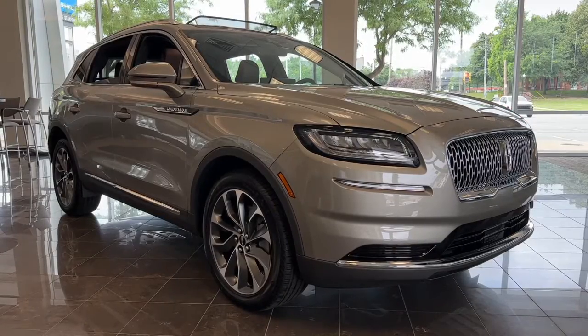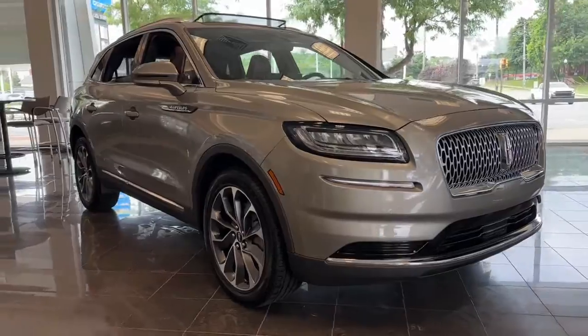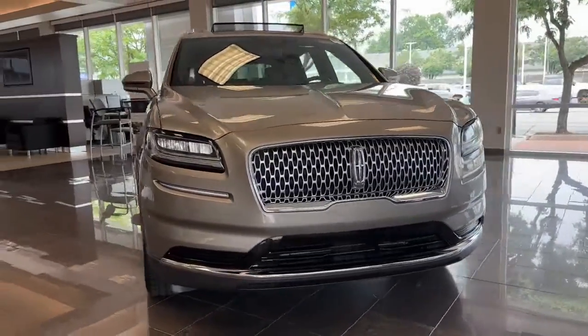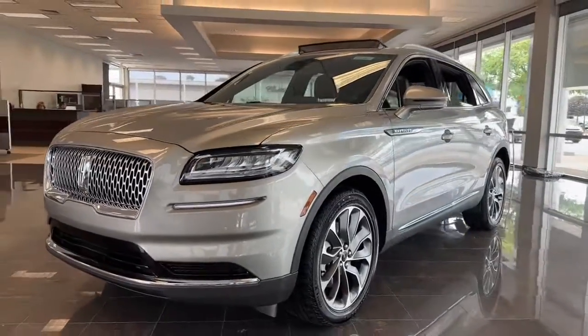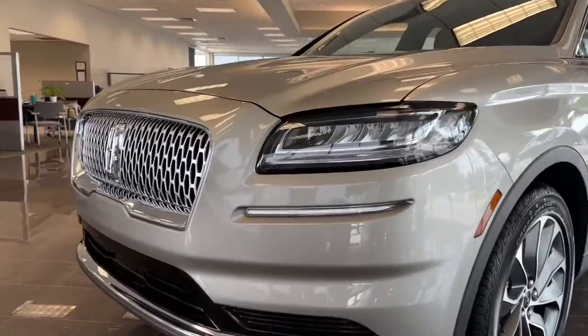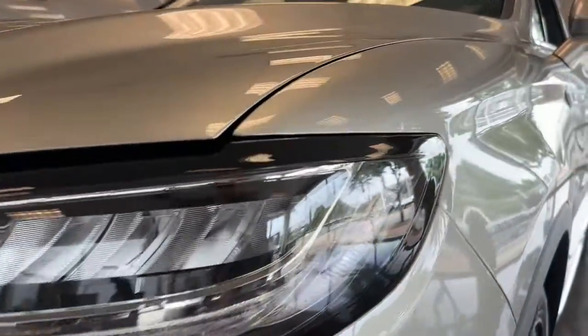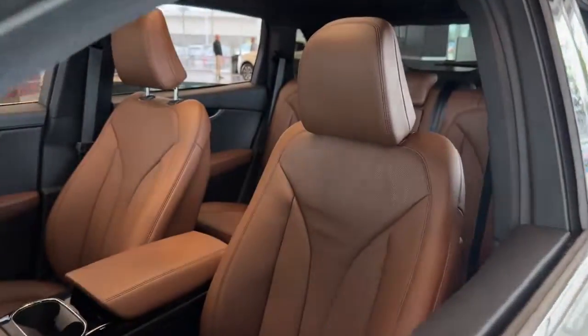You just found the 2023 Lincoln Nautilus. Here's a smooth, well-equipped Nautilus, the midsize two-row luxury crossover that prioritizes passenger comfort and driving pleasure. You'll love its punchy performance and thoughtful use of the latest technology to help you stay connected, focused, and confident so you can make the most of every journey.